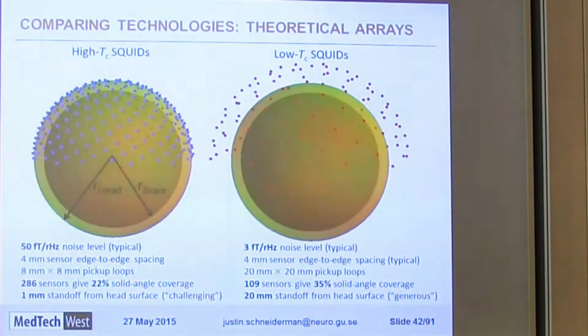For standard high TC SQUIDs that we produce in our lab, we typically reach about 50 femtotesla. We know that this number can be pushed down quite a bit further, but just to keep things fair, I'm using a fairly high noise level for the high TC SQUIDs. For the low TC SQUIDs, I use a standard 3 femtotesla noise level. I also use the same edge-to-edge spacing for the sensors, but because the sensors are different sizes, I can pack 286 high TC sensors onto this scalp surface, whereas I pack only about 109.